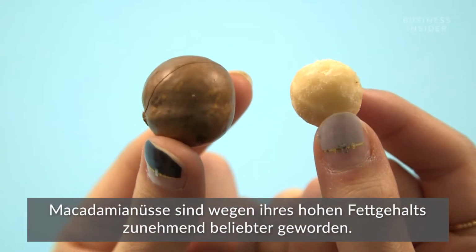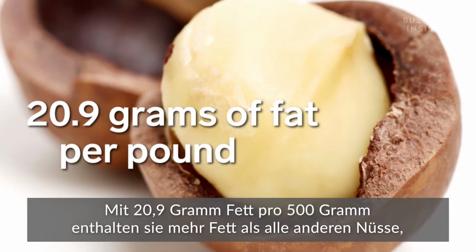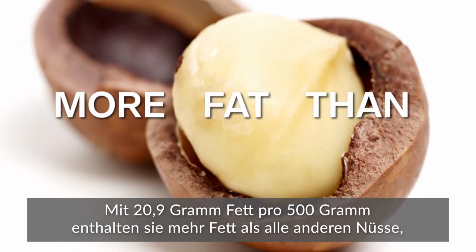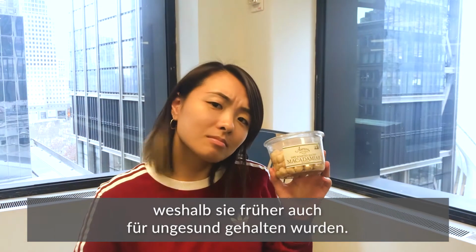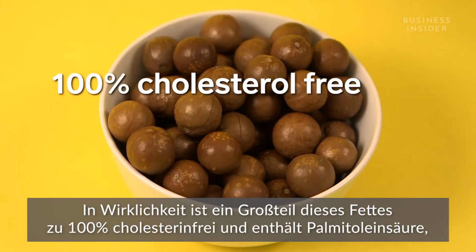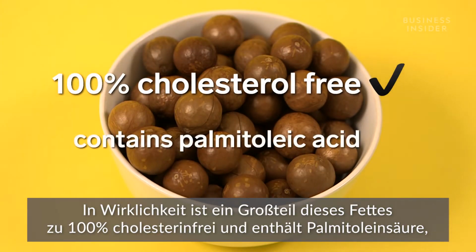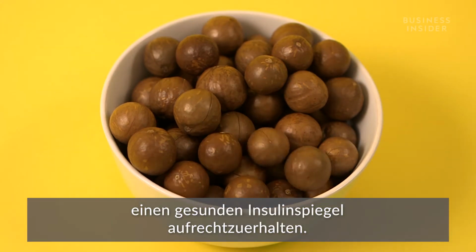Macadamias have become increasingly popular because of their high fat content. With 20.9 grams of fat per pound, they contain more fat than any other nut, which is why people used to think macadamia nuts were unhealthy. In reality, a majority of that fat is 100% cholesterol-free and contains palmitoleic acid, which can improve your metabolism and help your body maintain healthy levels of insulin.